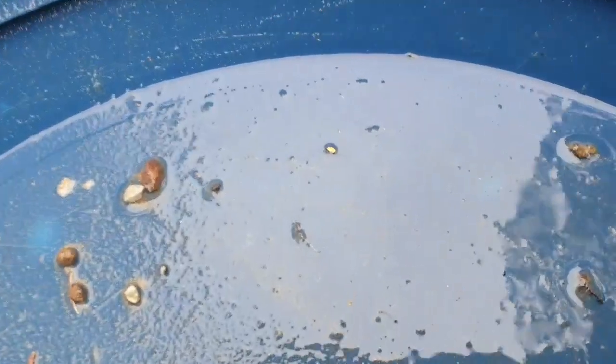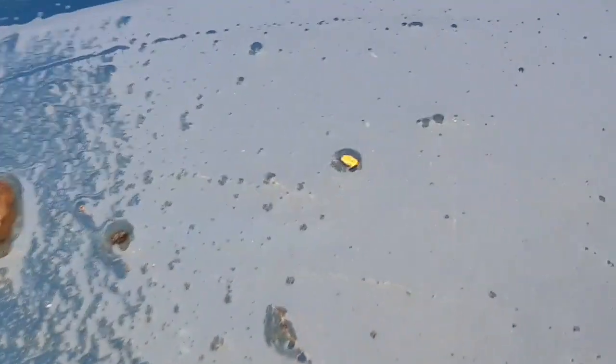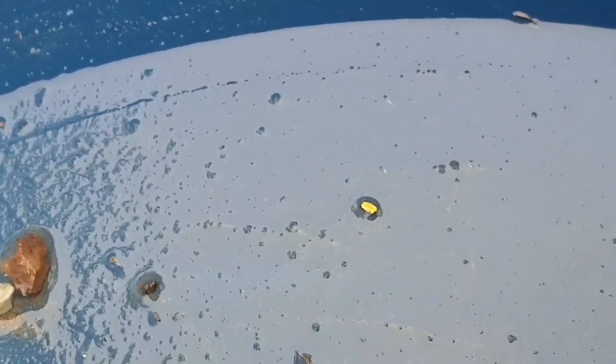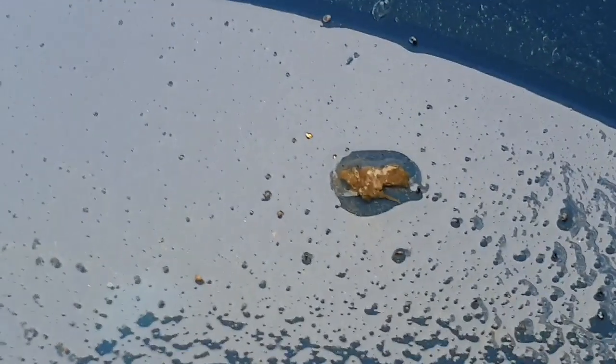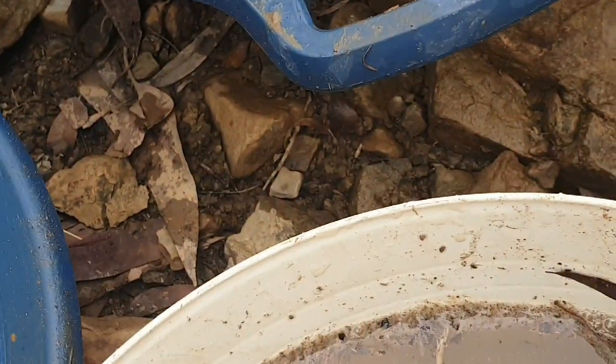here we go. First little bit there. I'll change it so I can focus in. So yeah, first little bit of, oh, there's another little bit there too. I think there's one there. There's a little tiny speck up there. So, 2 bits of Long Gully gold. Can't wait for the rains to come.